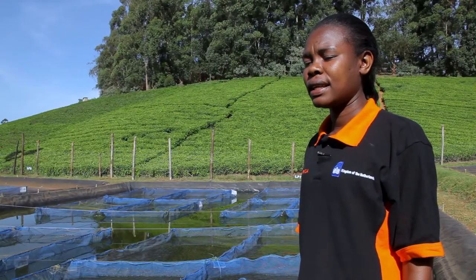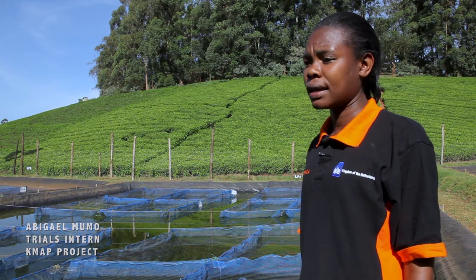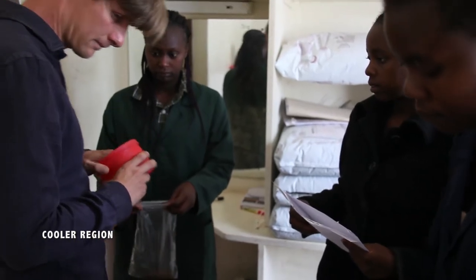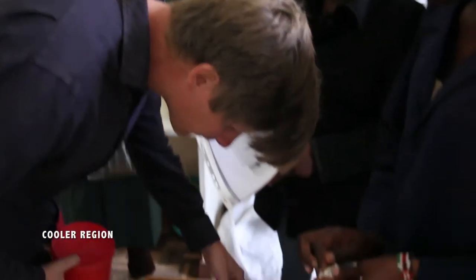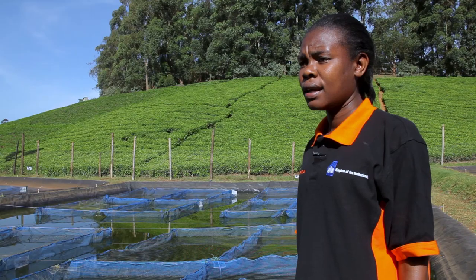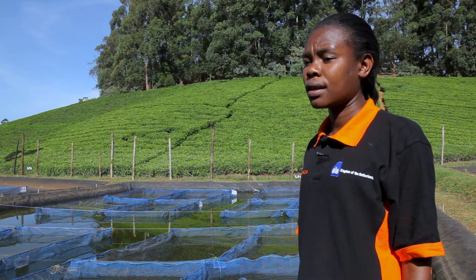We usually conduct daily activities, that is feed preparation and feeding. In feed preparation, we weigh the feeds for each hapa based on their weight, and in the feeding, we feed thrice a day, 9:30 a.m., 12:30 p.m., and 4 p.m.